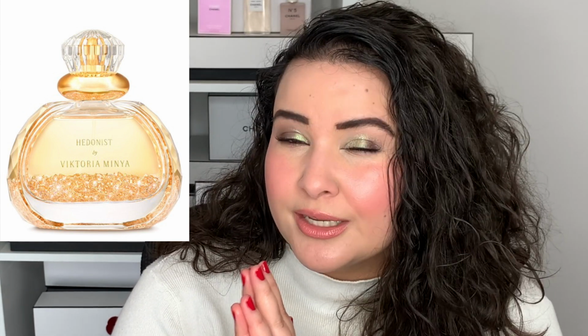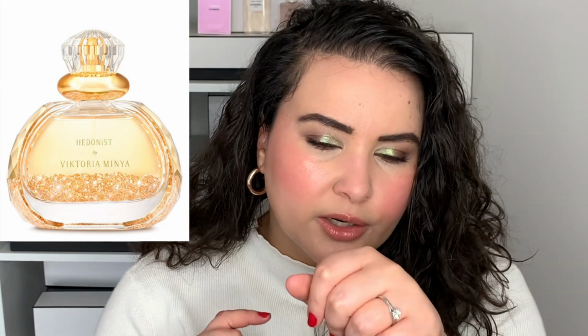There's a little bit of vanilla, not too much, but it's still there. There's peach as well. You get lots of these very sweet stone fruits like peach, plum, and it's really nice. It reminds me of Kilian Angel's Share. If you like that type of fragrance, you would love this Hedonist fragrance.